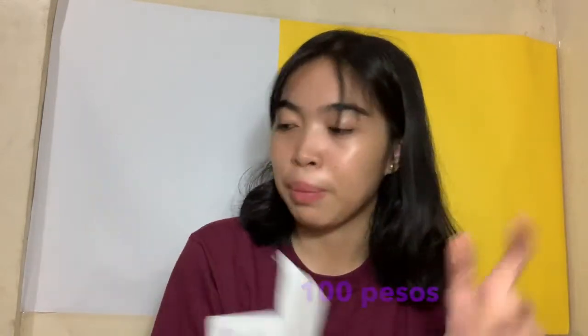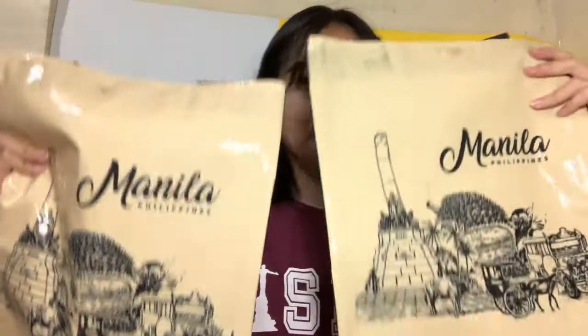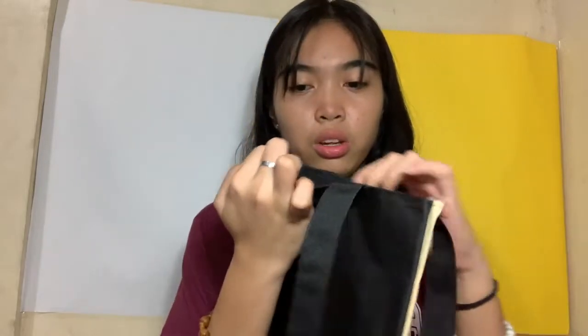LMNTD Manila, which is 100 pesos. It is buy one, take one. You can see, it is a tote that you can use for school, shopping, or like alas lang. It is compact. Pwede mong dalhin kung ano-ano, and you can fit many things in here.